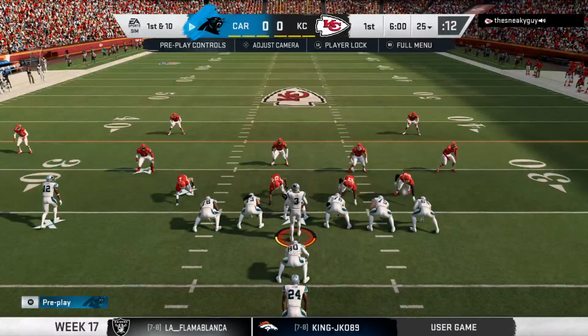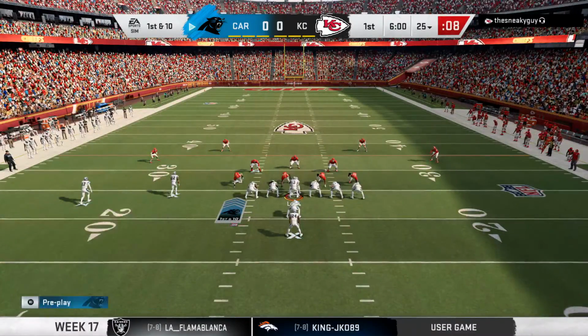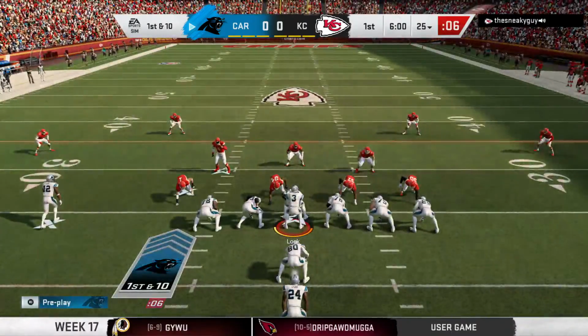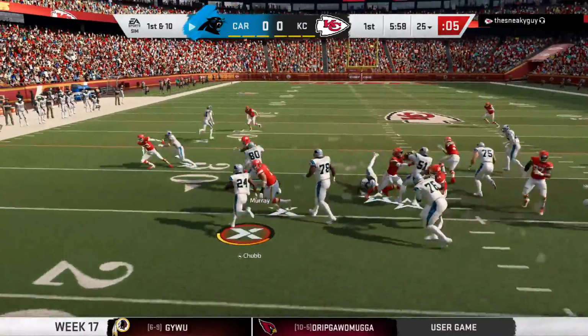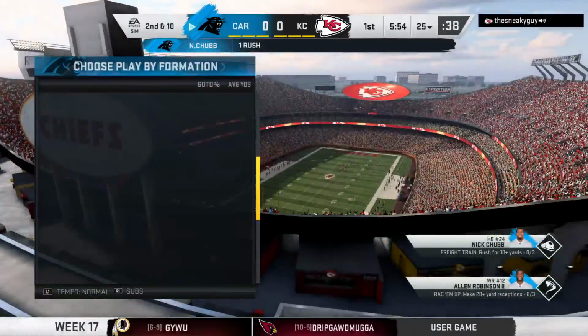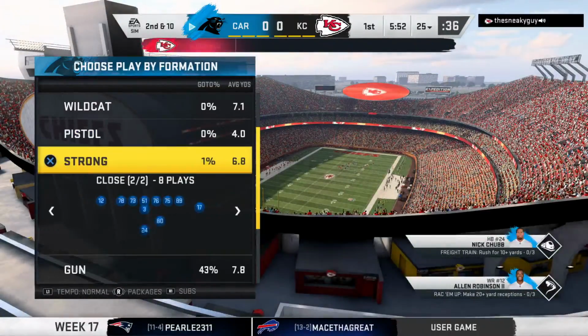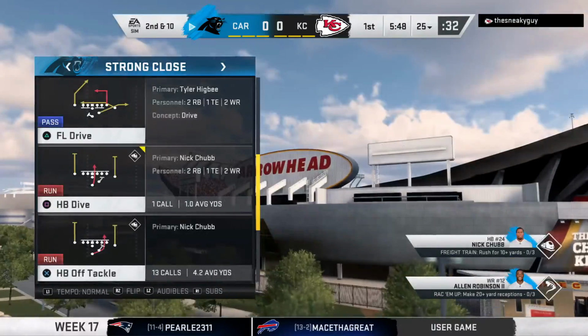Ready, set. First carry for Nick Chubb, and he'll hope that this is not a sign of what's in store as he has to fight just to get back to the line of scrimmage. Officially no gain on the play, and it's second down.